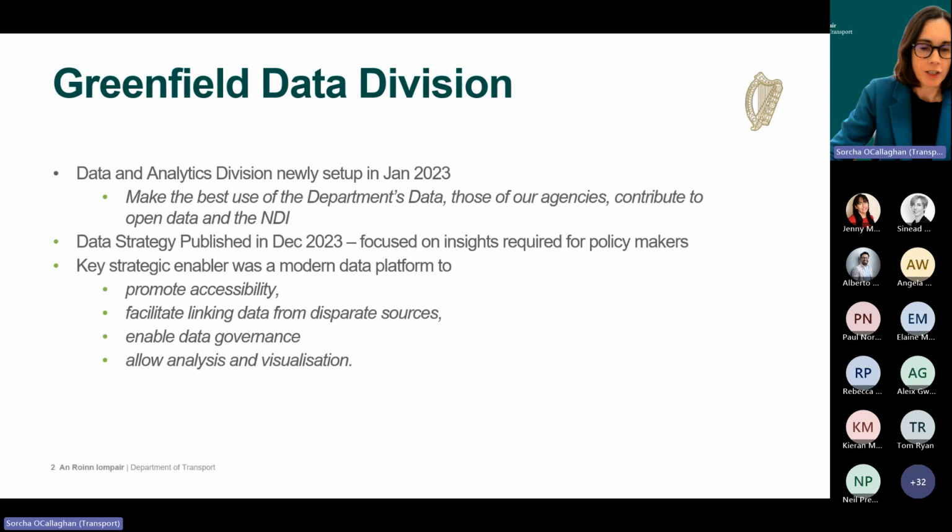So the Department of Transport, as I'm sure most of you know, is a central government department with many agencies. And we serve the government and people of Ireland, and our mission is to shape the safe and sustainable development of transport and to support economic growth and social progress. So in 2023, the department created a new data and analytics division. The division was created to ensure the optimal use of all relevant data, our own data holdings and those of our agencies, to inform and evaluate policy. Our division is also responsible for ensuring we contribute to the open data initiatives and the national data infrastructure.